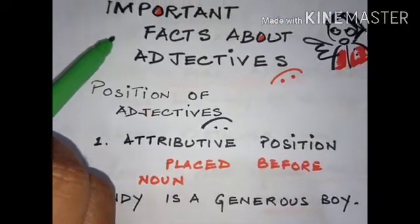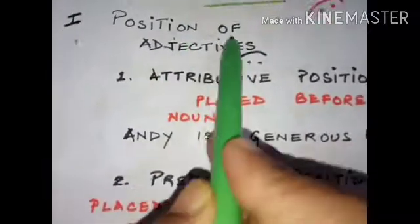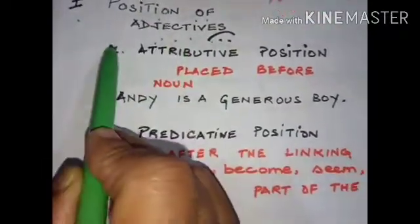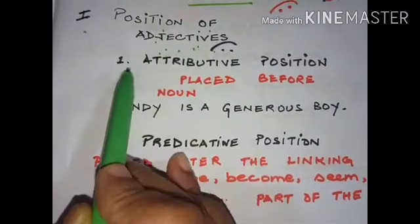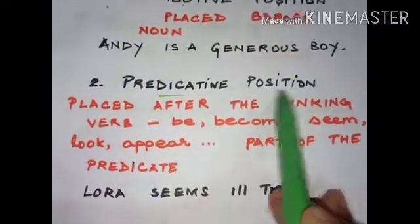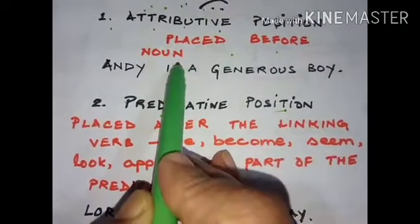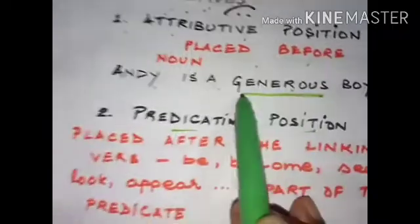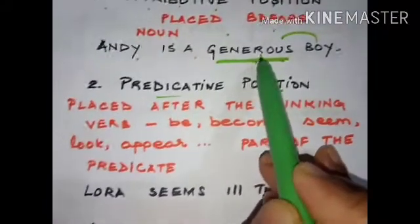Now let's look at some of the important facts about adjectives. Number one, position of adjectives. I already told about this particular point in the previous video. I'm repeating it again. Adjectives can be placed in two ways, attributive position or predicative position. Now, what is an attributive position? When it is placed before a noun, like Andy is a generous boy. This adjective is placed before the noun boy, so it is in an attributive position.